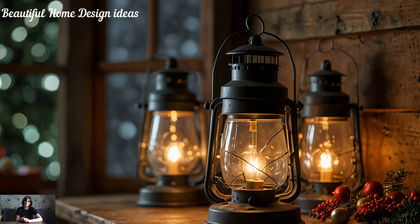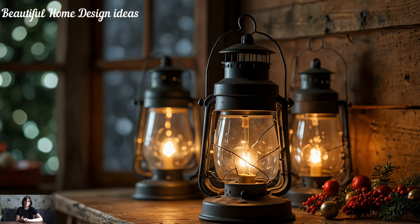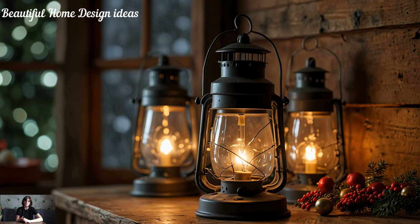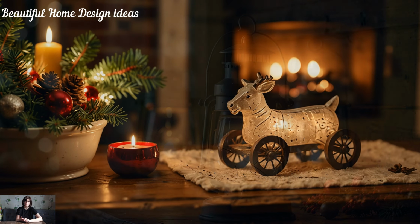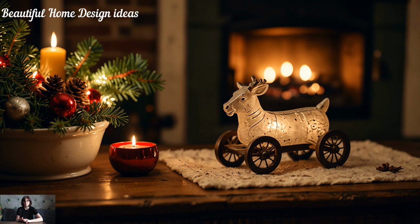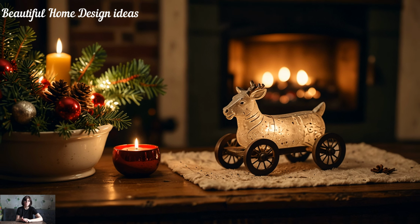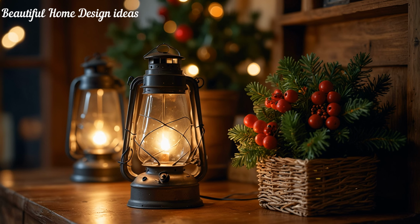Hanging a few lanterns or candle holders around the room will cast a gentle, inviting light, creating a serene, comforting environment that encourages relaxation and enjoyment. As you enjoy your cozy vintage Christmas decor, the soft lighting will reflect the warmth of your home and make it feel like you've stepped into a classic holiday movie.